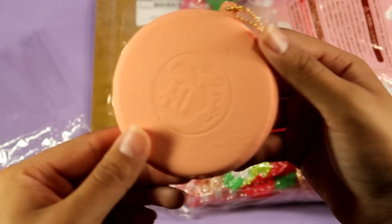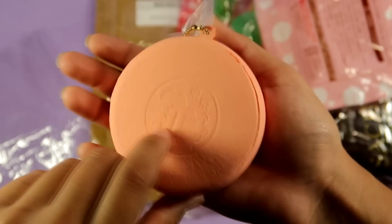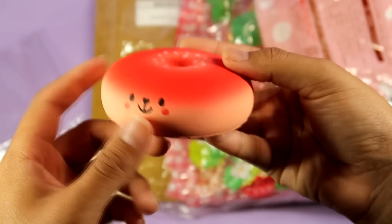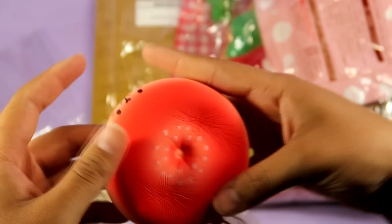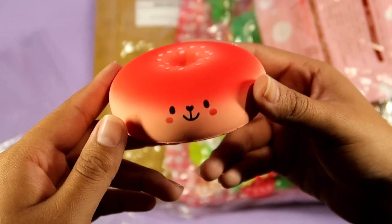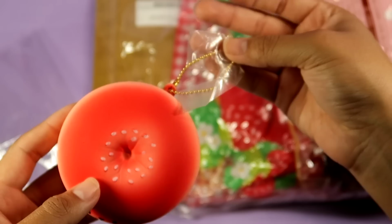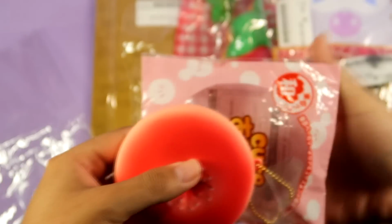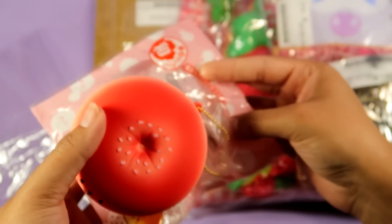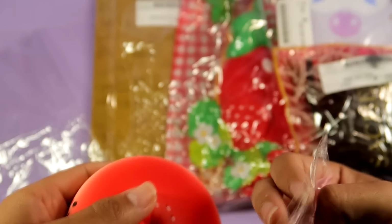Ooh, nice. It has like a stamp design on the back. That's neat. And then, oh, it's so smooth. It's pretty cute, I like it. Has a matte finish, so it's very soft. And it kind of has a sweet strawberry smell. Pretty faint, but it's cute. And then it has this plastic on the chain. So that's neat. It's always nice to see what the trends are in Japan versus us in the West. What they prefer in a squishy.